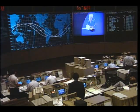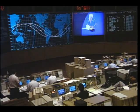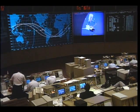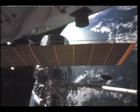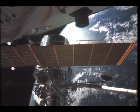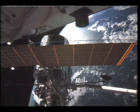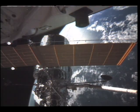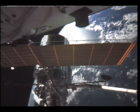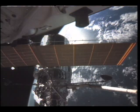Discovery, you can go auto burn. We're setting up for the other array. Okay, we'll go auto burn. That's firm. Discovery, Houston. Go ahead. We're looking more and more like an Orbit 20 release. We'd like you to press on with the EVA prep. Okay, we copy. We'll press on with that.